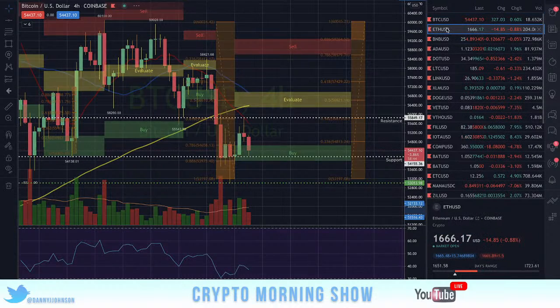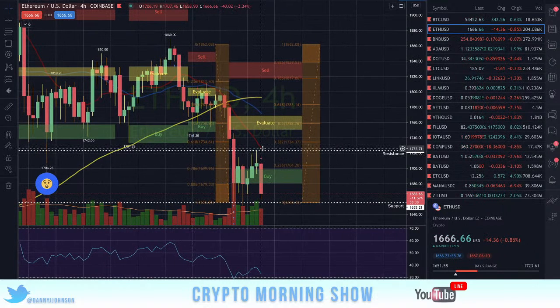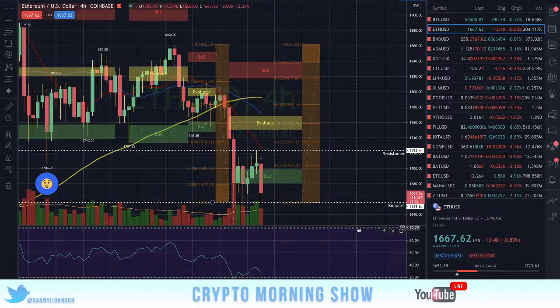Let's move on to ETH USD, Ethereum. Big run up. We didn't get into the evaluation zone, so had a rejection there at the resistance at 1723.44. And we can move that support level slightly up. There we go for you, 1655.64. Did get down there in the RSI, as you see, we got to the oversold. Had a bounce attempt, so a couple of goes at it there as volume is increasing for Ethereum. Keep an eye on ETH USD.